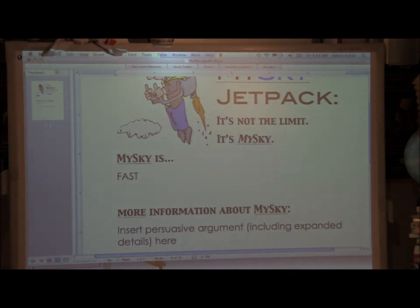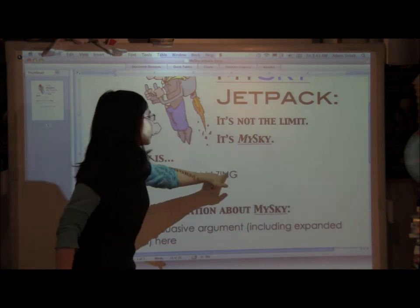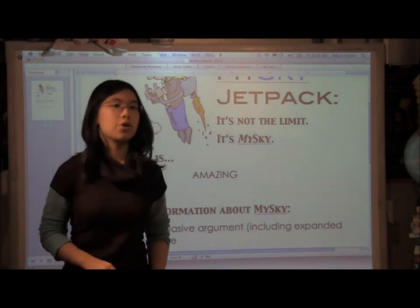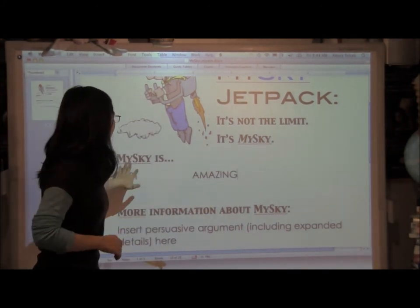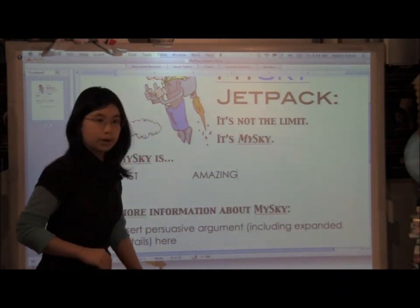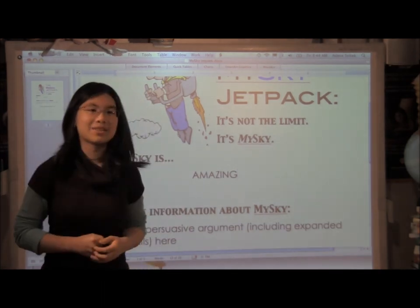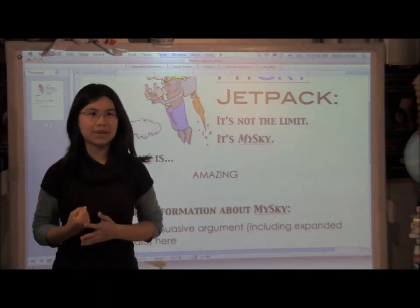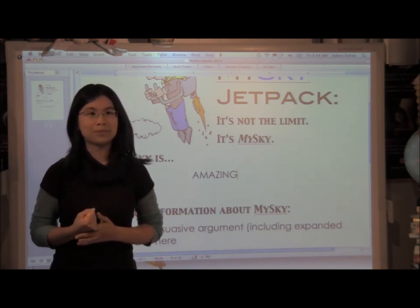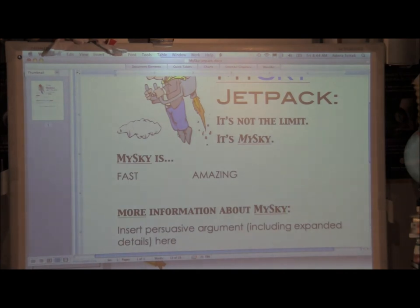Amazing, okay. So one thing to remember is that these things, fast and amazing, we're going to be expanding on them later. So we're going to have to support the fast and we're going to give our data. For amazing, we'll also have to support that, so make sure to give words that we can back up with our facts. Okay, it's fast, it's amazing. What is the third one? Easy? All right, so easy one next.